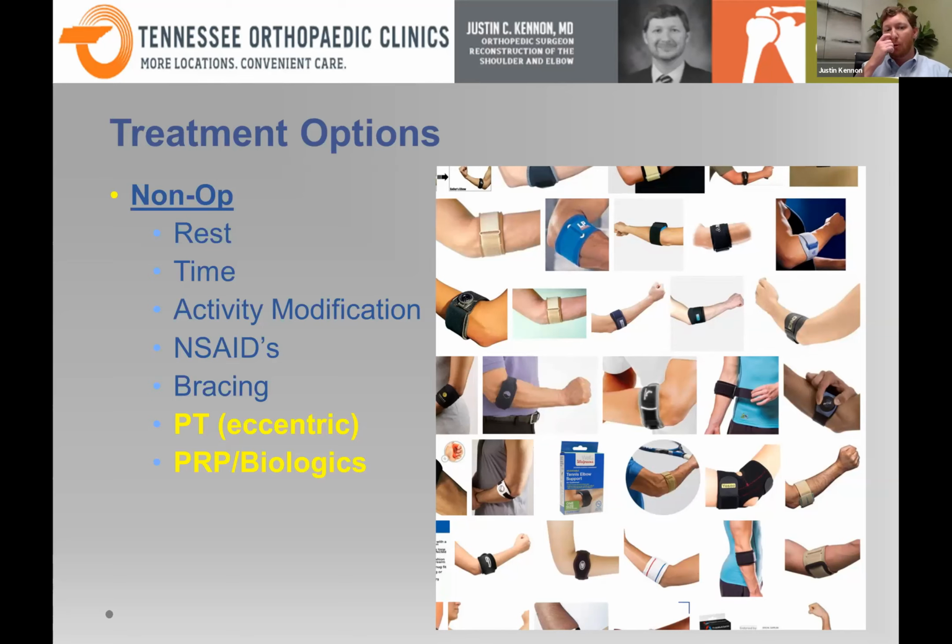And so that is an important part of tennis elbow, and I'm happy to educate people through that, but it is an important part. When that fails, we do have other minimally invasive treatments such as PRP and biologics. And then if that fails, we do have pretty reliable surgical techniques. But what I would tell you is that the vast majority of people respond to non-operative treatment.